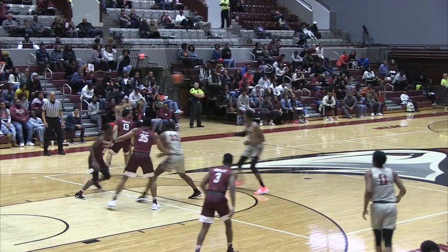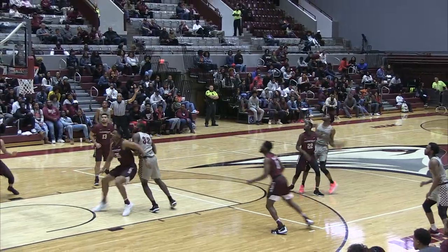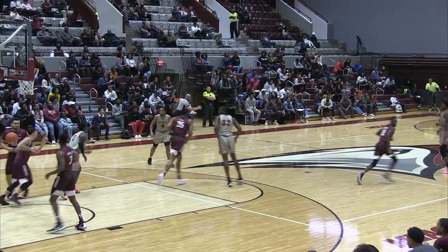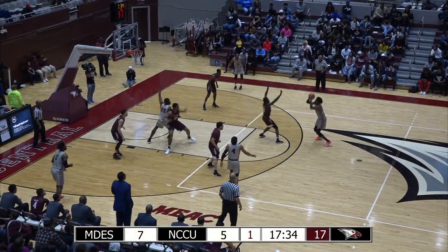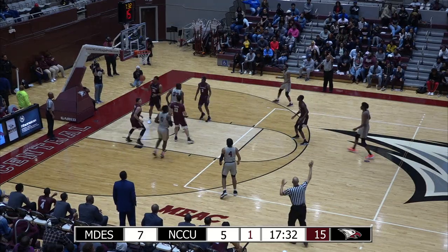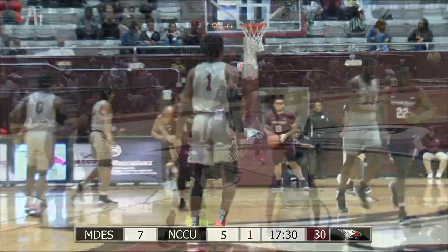Eagle. Garb, he's been a mainstay. He's been a staple for this Hawk team. It's Douglas again for three, and he finds this one off the window.